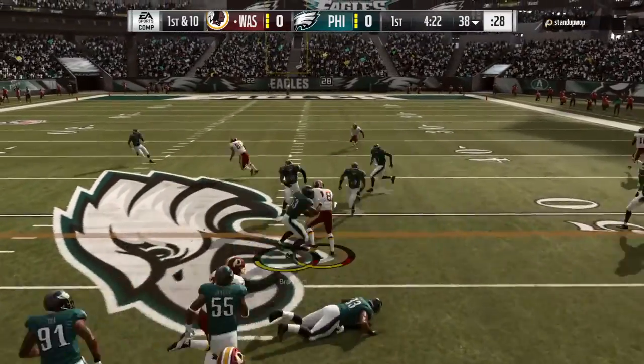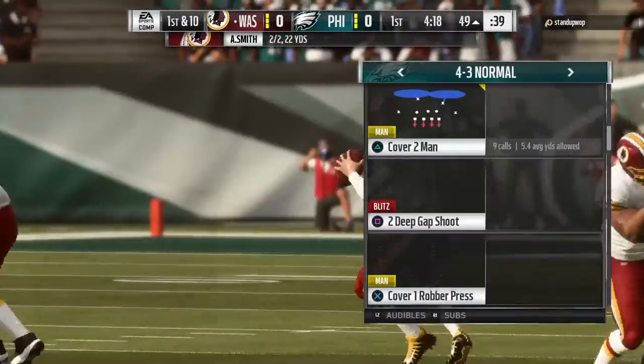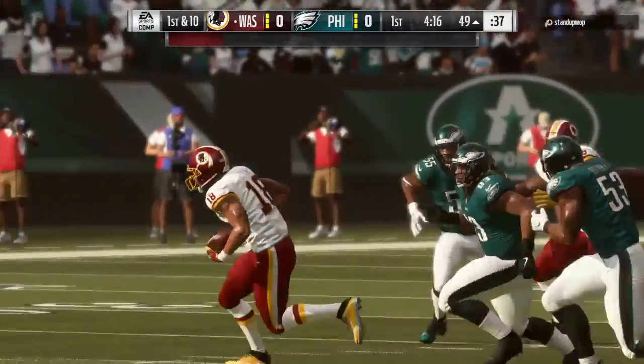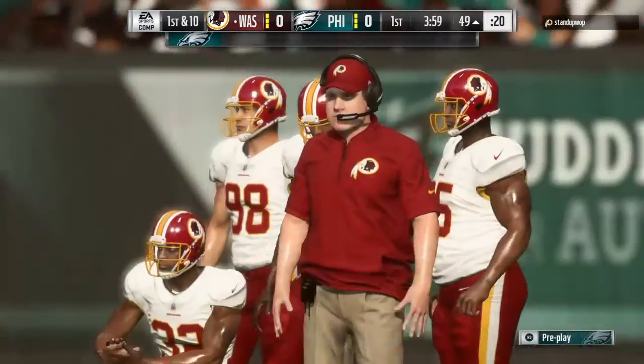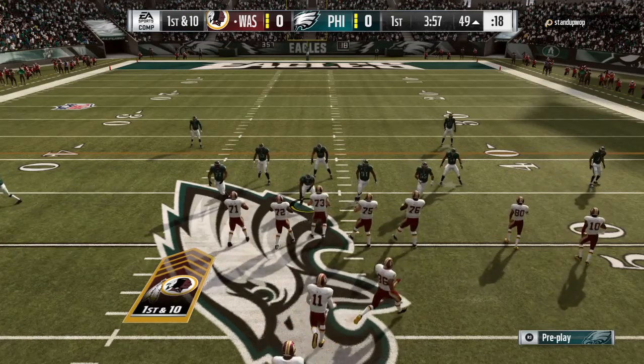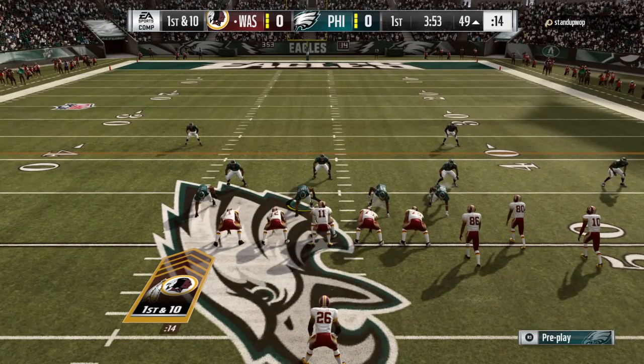Smith now to throw. Docks him with a grab over the middle. And he'll be taken down, but not before he gets into enemy territory. That one goes for 13 yards, and it moves the sticks. So from Philadelphia territory now, here's a 1st and 10 at the 49-yard line.